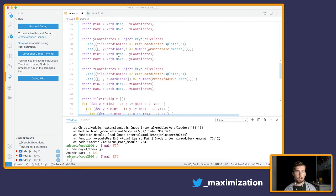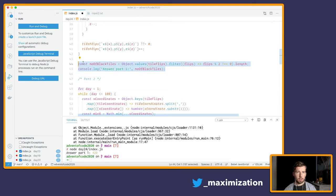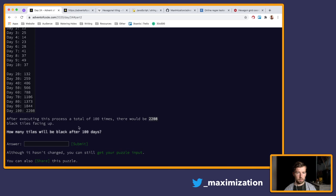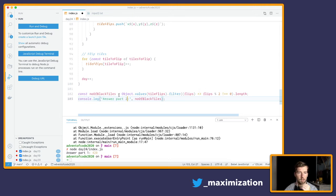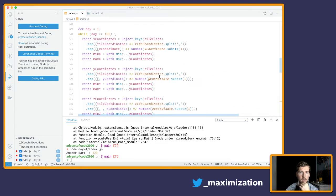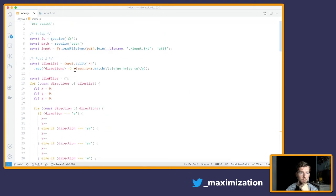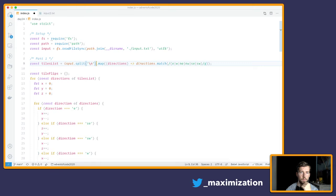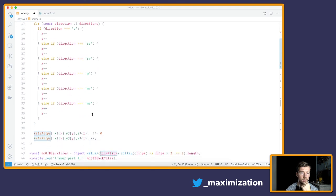Oh, and then at the end, we do the same thing. We count the number of black tiles, right? Yeah. Same thing. Number of black tiles as part 2. Something that I want to do is, part 1 and part 2 are going to collide with each other, both in terms of variable names and this object, because we're using the same object in 2 parts, and I want to avoid that.